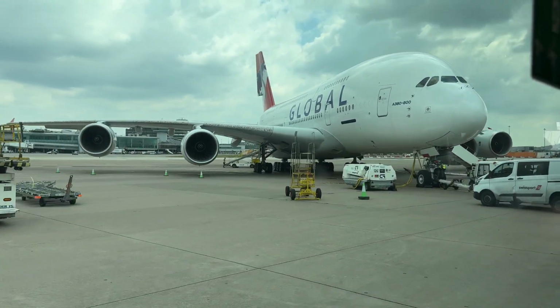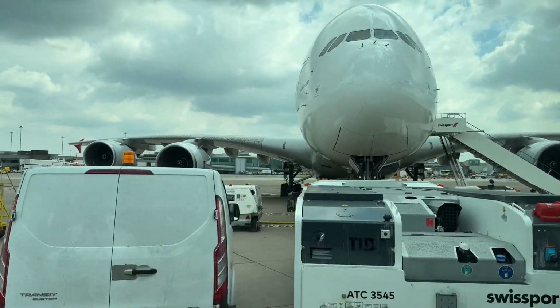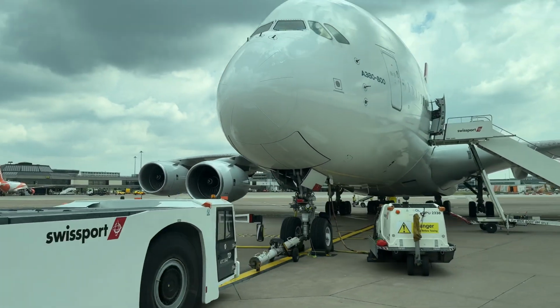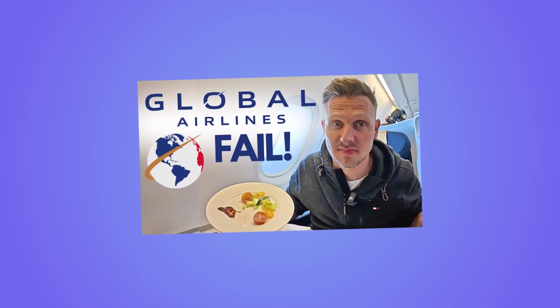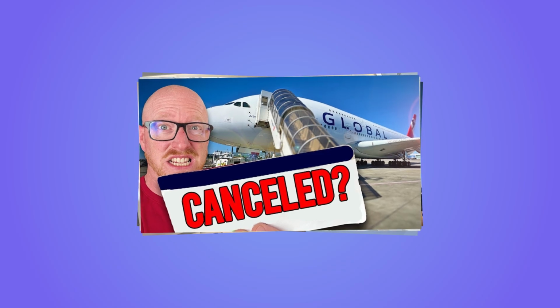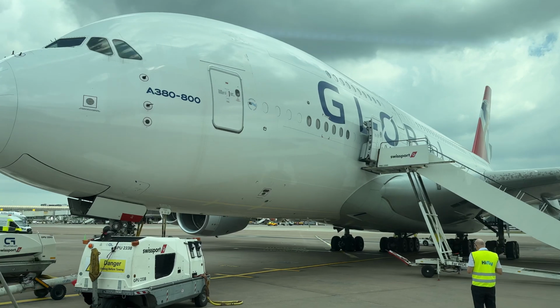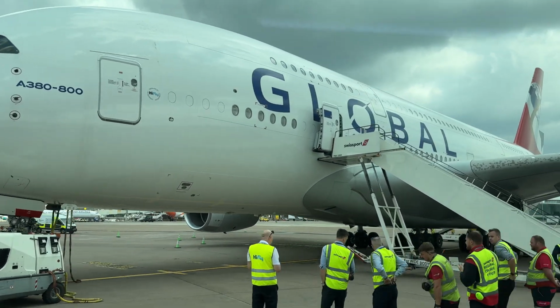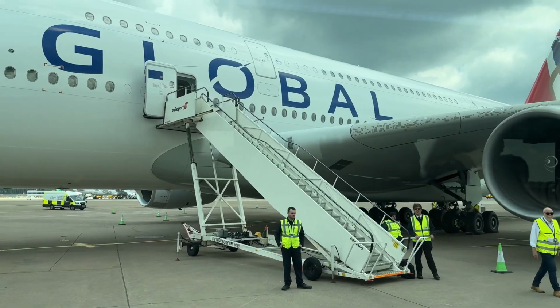Global Airlines is the new kid on the block, looking to challenge British Airways and Virgin Atlantic in the highly competitive transatlantic business class market. Their first flight from Glasgow to New York was met with pretty poor reviews. Has the airline learned anything from that flight? Join me as I go on board the second outing of their Airbus A380 flying from Manchester to New York JFK. Is this going to be a revolution in transatlantic travel?